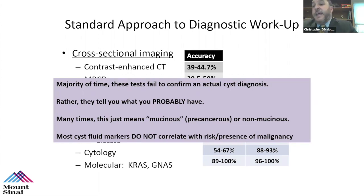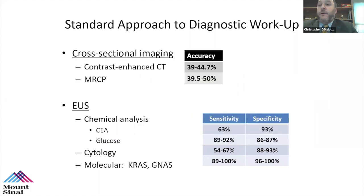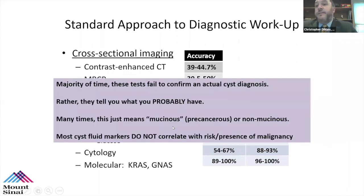And then again, just to hammer home the point, all of these cyst fluid markers that I'm showing you here only can distinguish mucinous from non-mucinous. They do not correlate with the risk or presence of malignancy. The only exception would be cytology, but again, the sensitivity is quite poor and you're going to have a lot of false negatives. So really what we use every day is suboptimal.